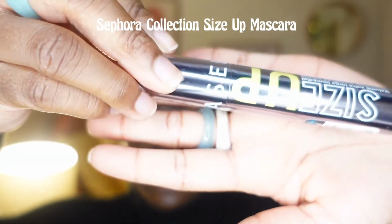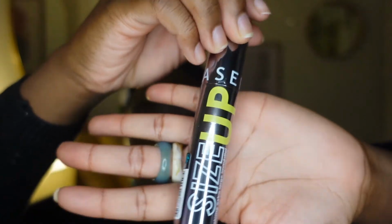So the next product, I've heard a lot of amazing things about this. It's actually part of the Sephora makeup brand, their own brand. This is their Size Up mascara. Everyone has raved about this. People say that this works even better than a lot of these high-end mascaras. And mascara is one of those things that's a hit or miss for me. I have very baby lashes, and sometimes you just don't do the job. They make it clumpy, they don't elongate enough.